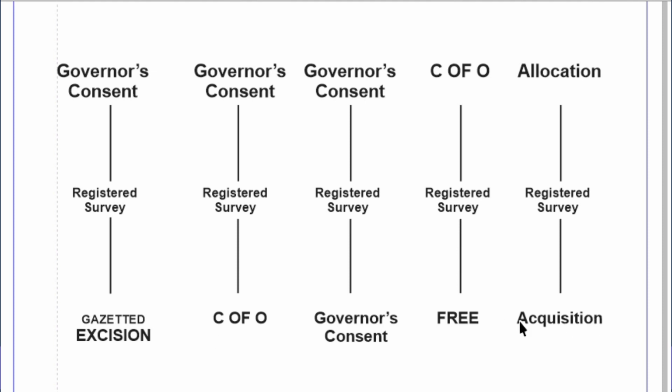Now, the status of the land here will also determine what you are going to do next after purchase, because it's important. If the land is an acquisition land, maybe acquisition in process, acquisition in view, agric revocation, forestry revocation, military zone, or so on, then after you buy, what you are going to be applying for is government allocation on that land.